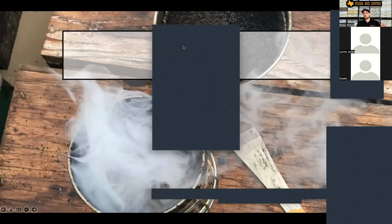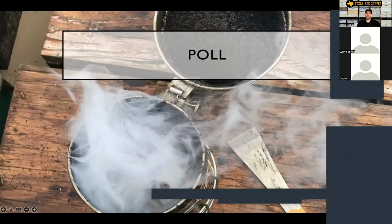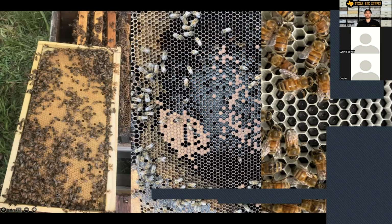It looks like about 32% say yes, you're seeing a major nectar flow in your area. About 68-69% of you are not seeing a major nectar flow. So about a third of you are seeing that major nectar flow. About 2/3 of you are not seeing it yet. So that's about what I would expect this time of year. So if you're not seeing that major nectar flow, if the bees aren't filling up your honey supers, you're not alone. 2/3 of folks are with you. But about a third of you lucky folks are already seeing that.